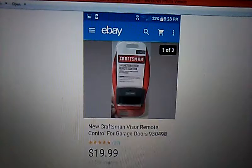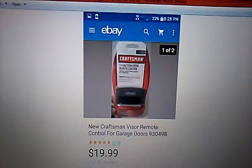The next item is this Craftsman visor remote control for garage doors. I found this at the thrift shop for, it was $2 or $3. I sold it for $19.99 plus $7 shipping, and it was new in the package.